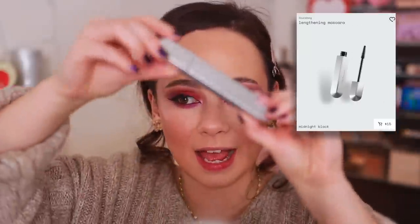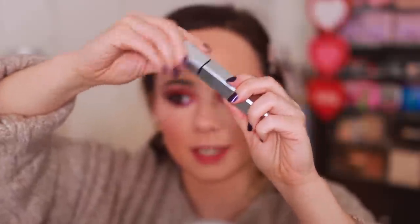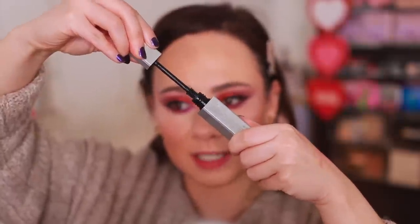We got the wings. I am going to pull in the REM Beauty Lengthening Mascara. I like this mascara. I won't repurchase it again, but I like it. So let me pop this on the lashes.